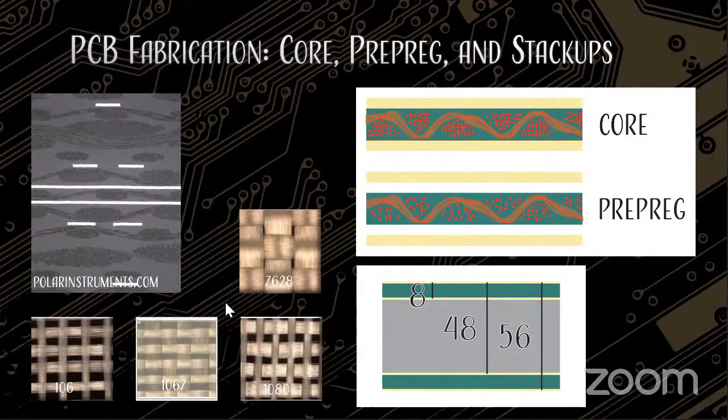And with all of those transitions, an 8 mil trace is roughly as big as one of these fiber bundles. So if you happen to have one trace over a gap and your other trace is over the fiber bundle, they're going to be going at radically different speeds as the signals travel down your board. Your board designers cannot say place your traces over fiber bundles only. There's no way to have that level of precision. So just something to keep in mind.